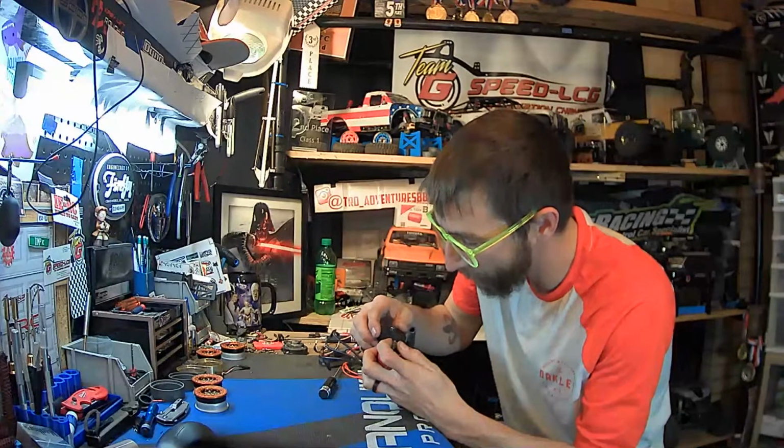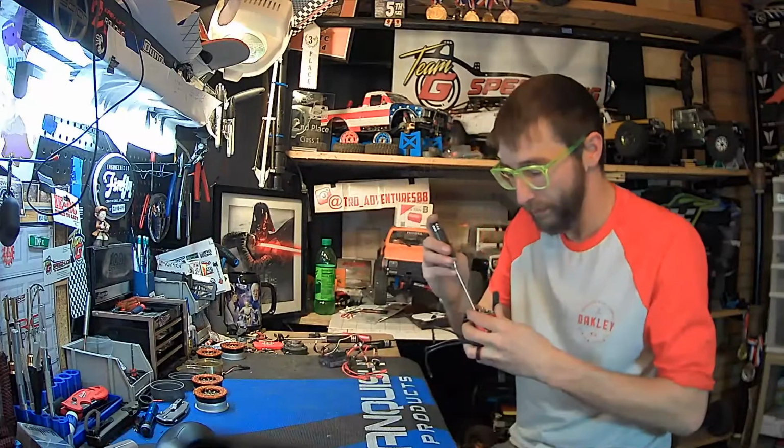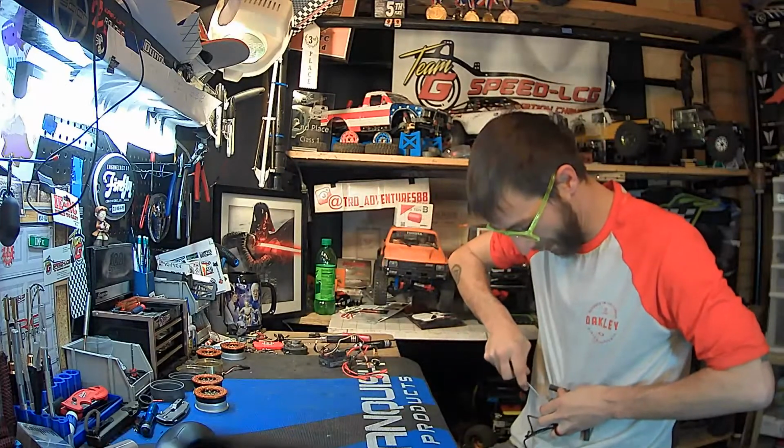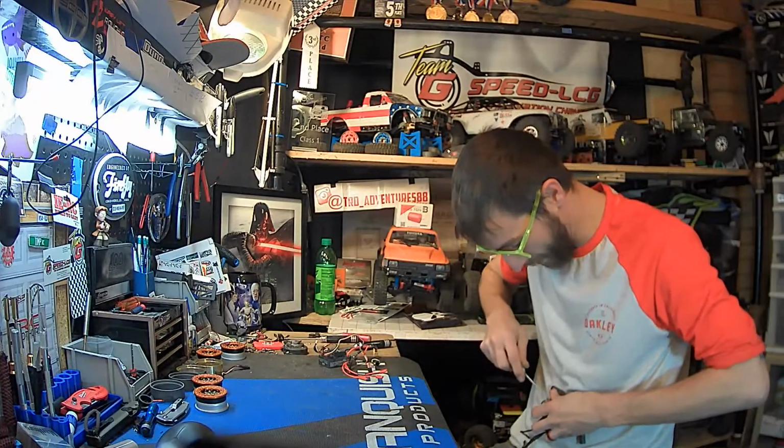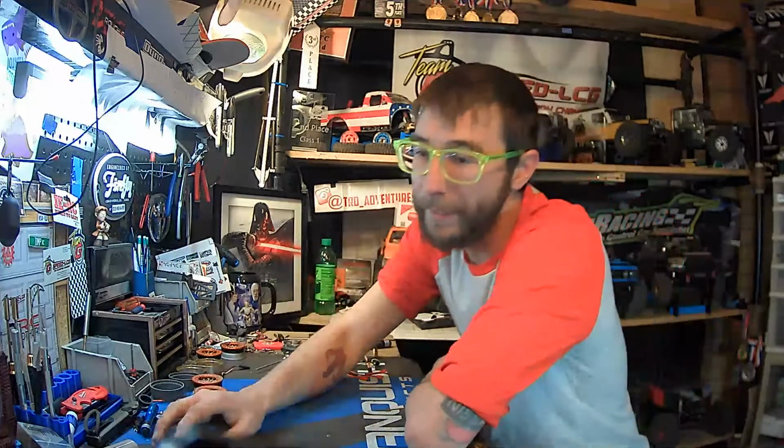Checking for some of those high and low spots, make sure everything's good there. Make sure you don't want the pinion too tight or anything like that, to binding, just putting more load and stuff on it like that.